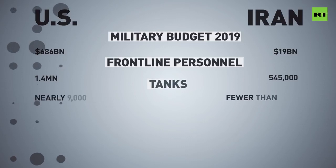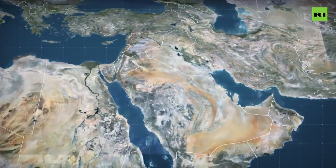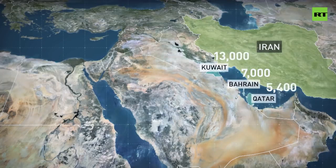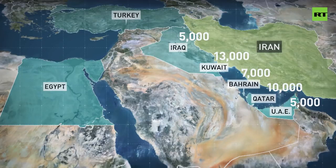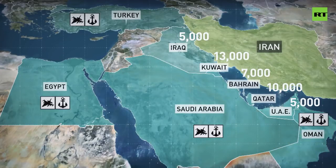And not only does the US firepower dominate Iran across the spectrum, but Iran is already encircled by roughly 20 US bases or more. Let's bring up the map for you. Roughly 7,000 US troops in Bahrain, 13,000 in Kuwait, another 10,000 in Qatar, 5,000 in Abu Dhabi, oh, and don't forget 5,000 in Iraq. I could go on and on. The US also has a series of so-called lily pads, access to airfields and ports in Oman, Saudi Arabia, Turkey and Egypt. So we're talking lots of jets, tanks, troops, hardware already in place.